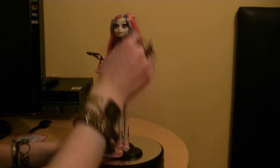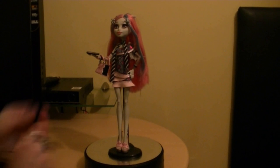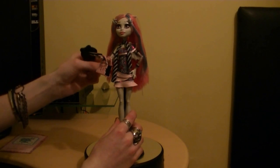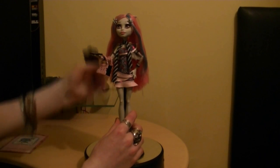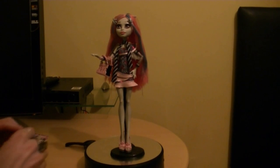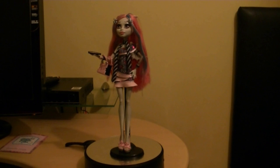So there you go, Rochelle Goyle. It's one of my final thoughts. I'm just going to sort this hair problem out here. It likes to go crazy, crazy hairdo. Like I said earlier, she's one of my favourites, besides anybody else. Very cool indeed. Just put my phone out, or a tablet. Just put that tablet there, and I like how it just sits there.